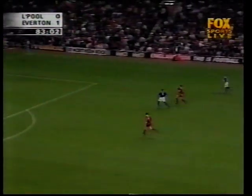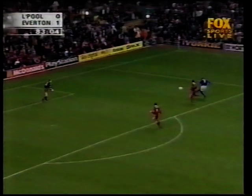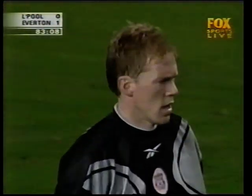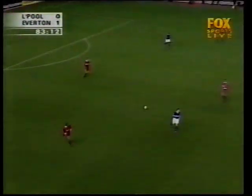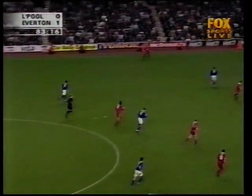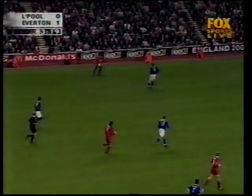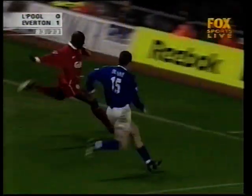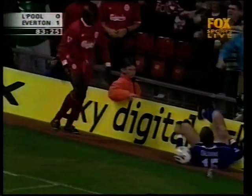Big up and under, and Campbell's the man underneath it. That's just the kind of shot that Staunton would have wanted to deal with. Well, he'll be so disappointed with that effort. You can see what his intentions were. He spotted Staunton off his line, trying to lob it over his head, but it was poorly executed. It's given Liverpool a break with Camara. Corner.